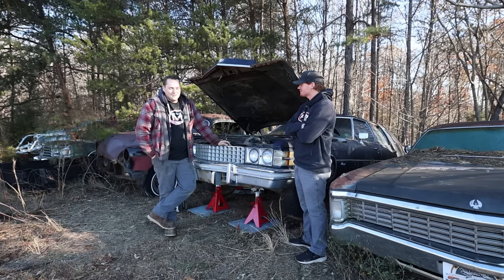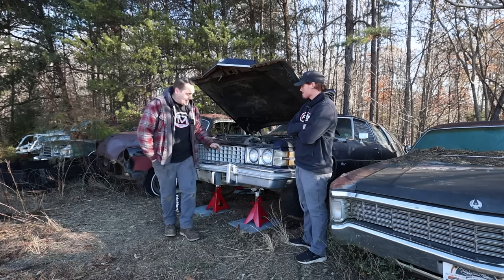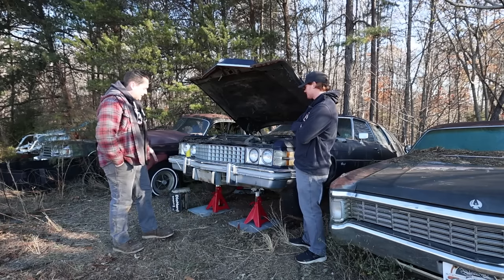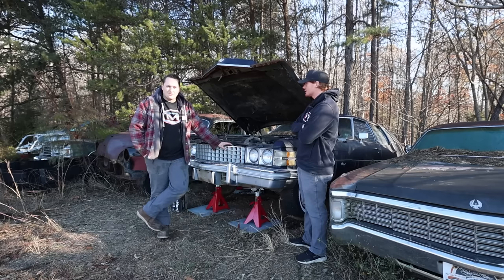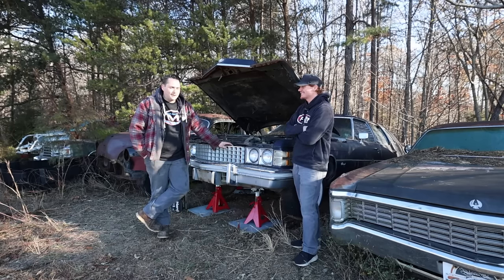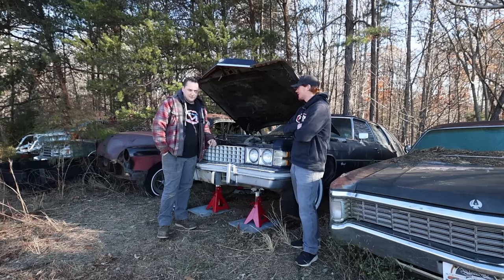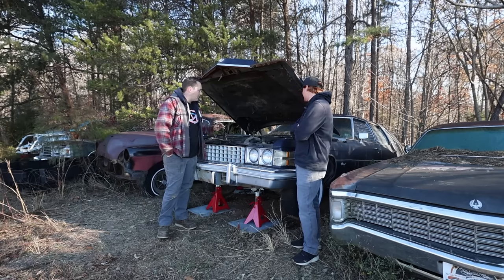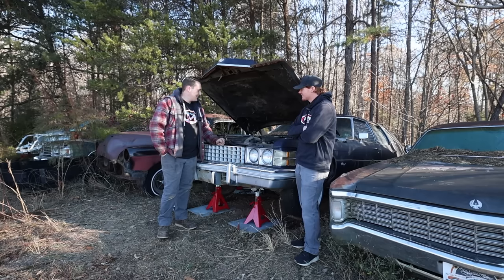So we got to start off with this starter, to say the least. I'm not looking forward to it. We've already jacked the car up, got it ready to wiggle up under there and see if I can remove this ancient starter from this Cadillac. It seems like GM starters, man, I just fight them all the time. Yeah. And here we are once again fighting GM starters. That thing is a monster too. Yes, it is. It's huge. Everything on this car is just unnecessarily huge.